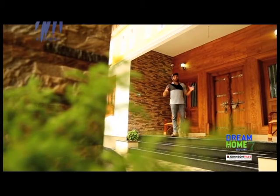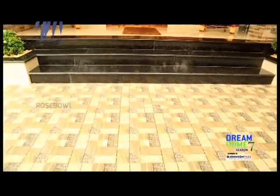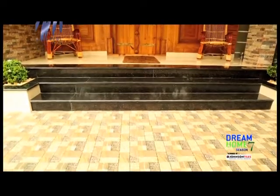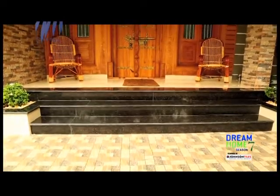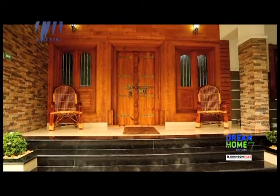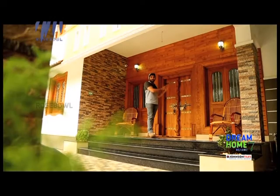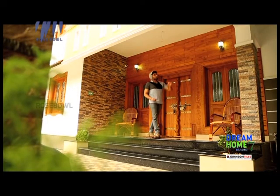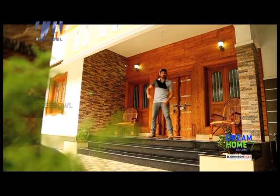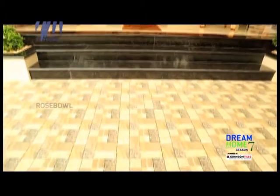So we're at the very front sit-out area of the house. Now over here we have some granite mixed with tiles right in the front. This entire wall, believe it or not, is wood. From the door to the window, there's some glass over here. It's very, very intricate, as you can see, in design. We have some stone cladding over here, and to match that, this entire wall is stone cladding. Now let's take a look inside.